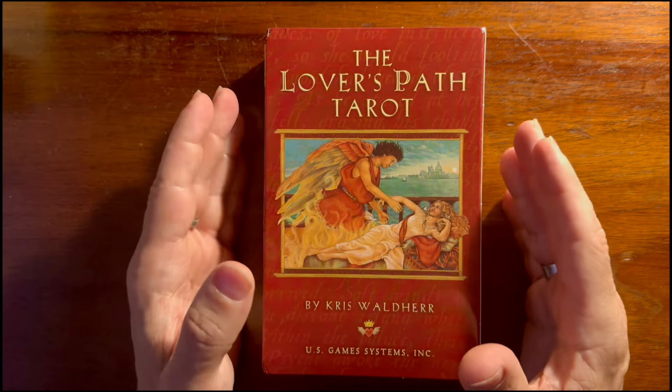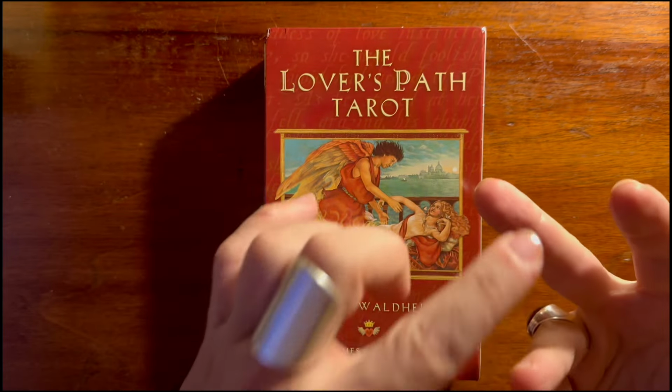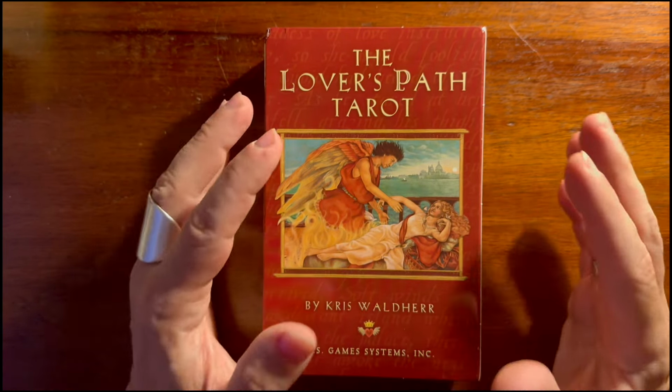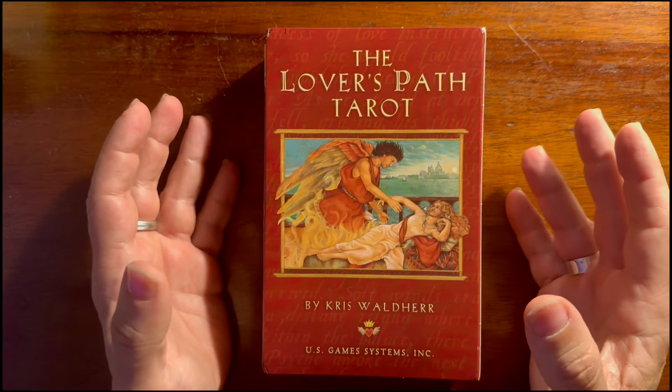With these decks, we're going to talk about the size of the cards, the paper, and the prices. I'm going to tell you why these decks did not resonate with me. So let's do it, you guys.